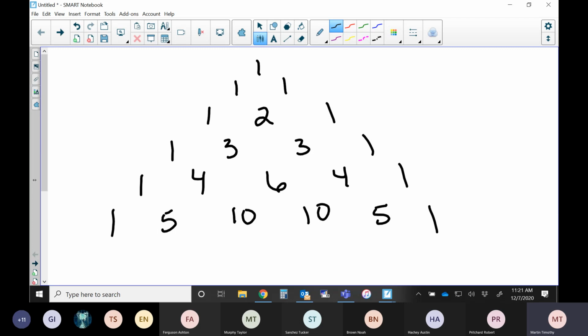Anyone think they see the pattern here? There's a pattern. Someone try to find it. I'll give you a hint. Look at the row before it. The outside numbers always go up by... Yeah, the outside number is always what? If you add the ones that are together, they make the number that's below them. So once you get past here, you always start with a 1. What's 1 plus 1? 2. See where that number was made from?